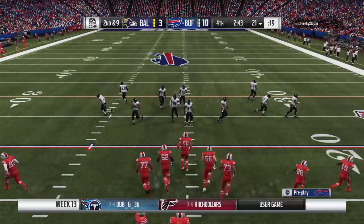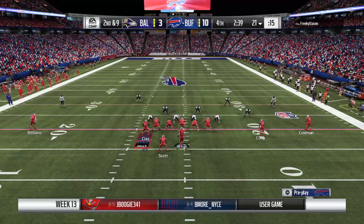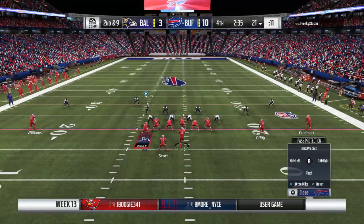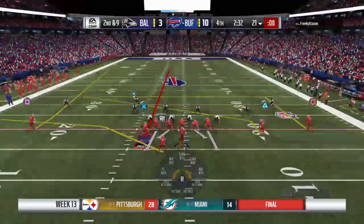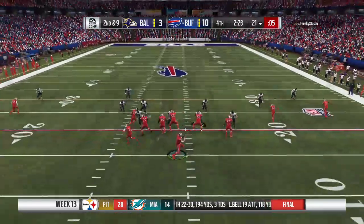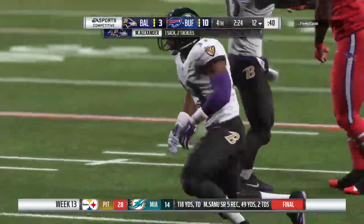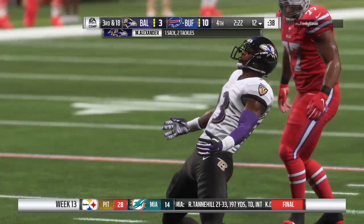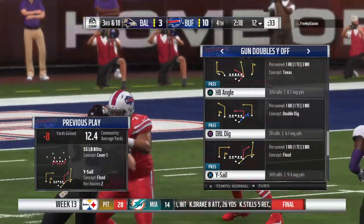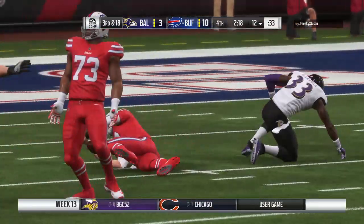2nd and 9 now from the 21. Set. Green 39. Green 39. Over. Allen looks to throw on 2nd down. And he's going to be grabbed and pulled down. Brandon, if I'm an offensive coordinator and I see an all-out rush like that, I file it away because I'm going to use their aggressiveness against them as this game goes on. I'm going to hit them with a screen soon.